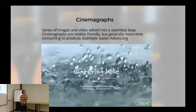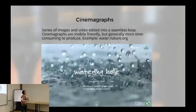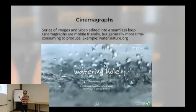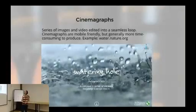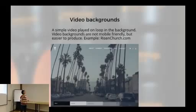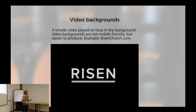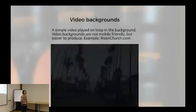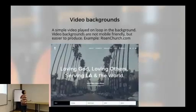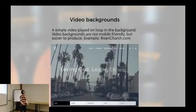The problem with cinemagraphs is they take a long time to produce because it's a combination of two file formats then compressed into an image. I'll talk a little bit more about this later. This will make more sense when you learn about video backgrounds, which I'm sure everyone has seen, especially if you're like me and you love Charity Water. They're kind of at the forefront of tech adoption. But because everyone has seen Charity Water, here's another example from a nonprofit that uses a video background.